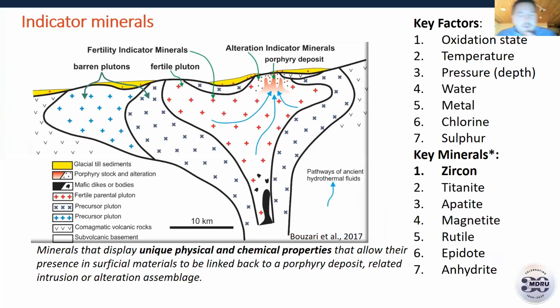So the last few slides in this presentation cover the work that we've done looking at indicator minerals in porphyry copper deposits or epithermal systems. And these indicator minerals are very key to the whole fertility aspect of porphyry copper deposits. There are several key factors that we use to determine whether an element is a key indicator, such as oxidation state, temperature of formation, pressure, water, metal, chlorine, and sulfur in the case of apatites. And there are lots of different minerals that have gone into the research in the last 10 to 20 years, but we're going to focus primarily on zircon.